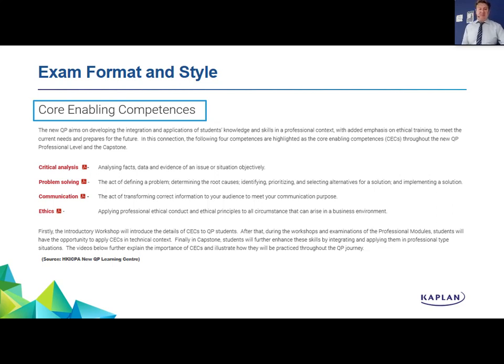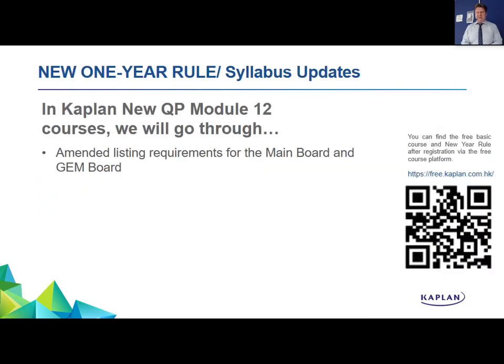That's our critical analysis. We've also got problem solving as well. So the act of defining a problem, determining a root cause, identifying, prioritizing, selecting alternatives for a solution. Something else they like to do in Module 12 when they present a problem to you, they want you to think about what would be a good model to use, what would be a good theory here to apply to actually solve that problem. There's other things here as well. You can see communication, ethics is quite strong as well. HKICPA want ethical and good accountants that can adequately communicate. So all of these are the core enabling competences that HKICPA are wanting to see.